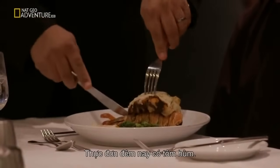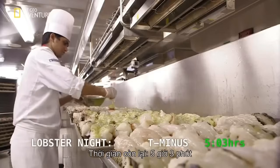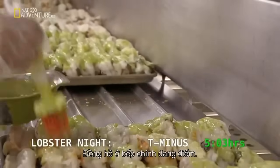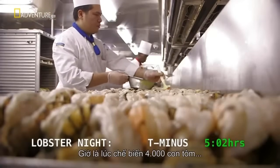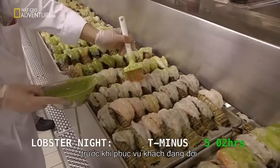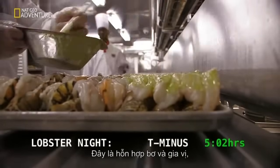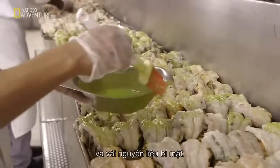Lobster is on the menu. The clock in the main galley is also ticking. It's time to process those 4,000 lobsters before they're released to the waiting passengers. We're going to season them. This is a mixture of butter and seasoning and spices and some secret ingredients.